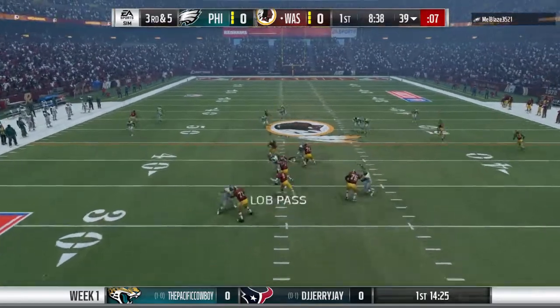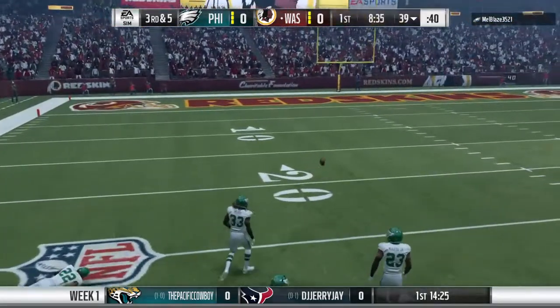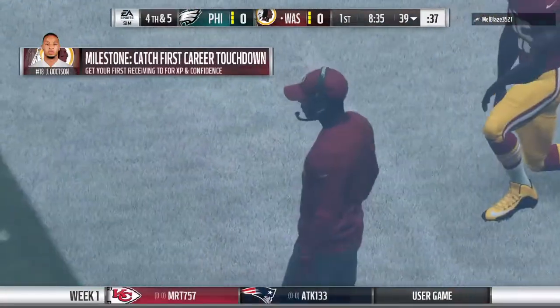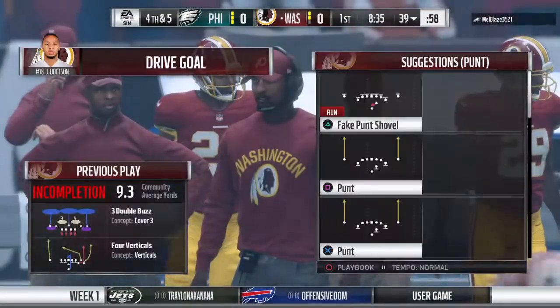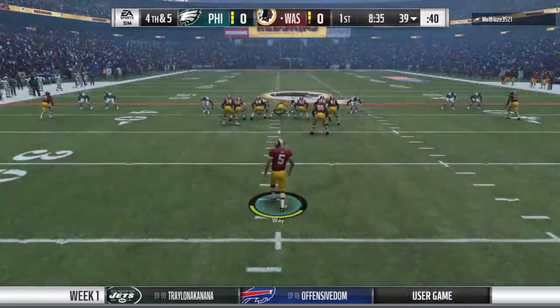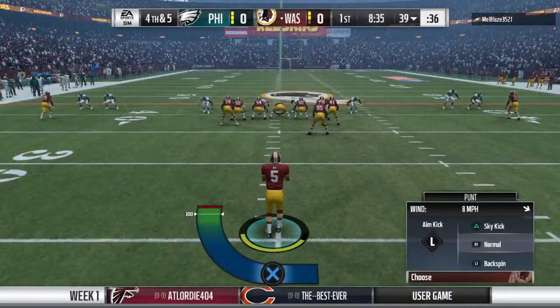Cousins from the gun on 3rd. And incomplete here on 3rd down. But one thing's for sure, when you get a big receiver and you trust him downfield, you're going to give him opportunities to go up and get that 50-50 ball. And he is a darn good big receiver. Unfortunately, that time didn't work out. Nice job defensively.